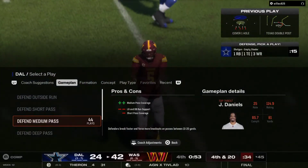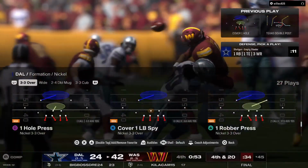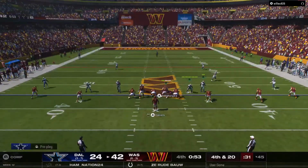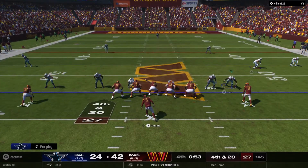4th down coming up. How about this defense? They came up with a couple of big plays in this sequence, and none better than the one right there, forcing the incompletion and bringing up 4th down. And with things looking pretty good on the scoreboard, they're going to keep the offense out there and go for it here on 4th.